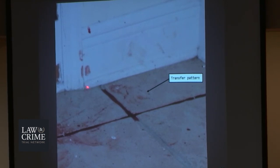So this in particular is a transfer pattern, and again, it looks like potentially a hand, could be from a foot, but could be from a hand. So the main thing with that is, again, you have a transfer pattern, you want to consider any type of enhancement that you might do with it. Is there any type of ridge detail in it? So if it's from a hand or a bare foot, do we get any ridge detail that could be identified back to a particular person? And then, taking comparison quality photographs to show that detail to be able to match it to something else.